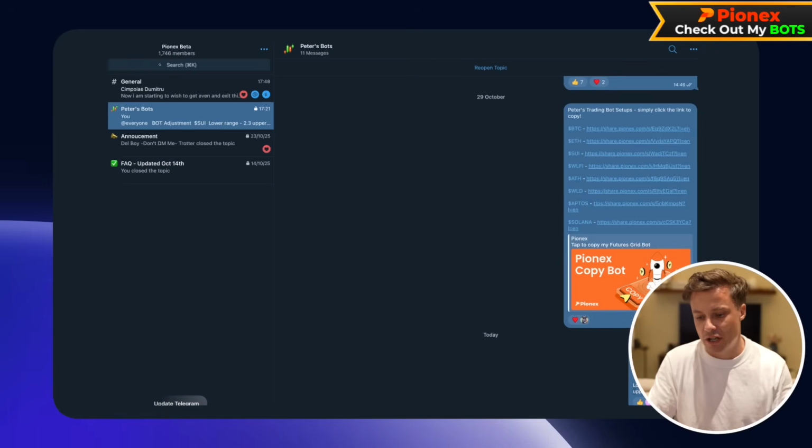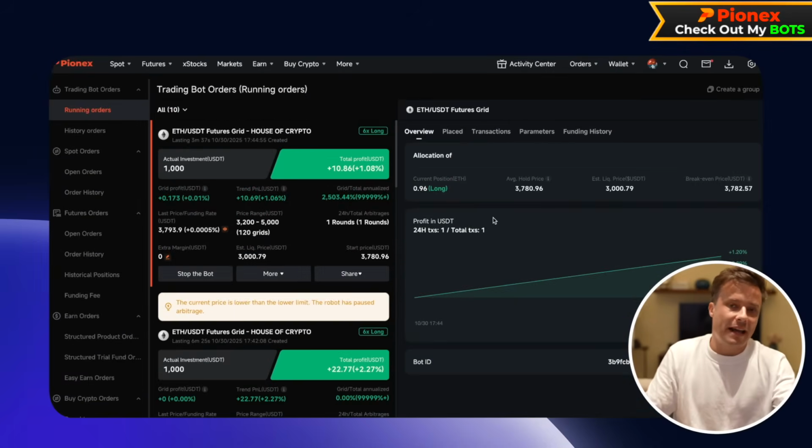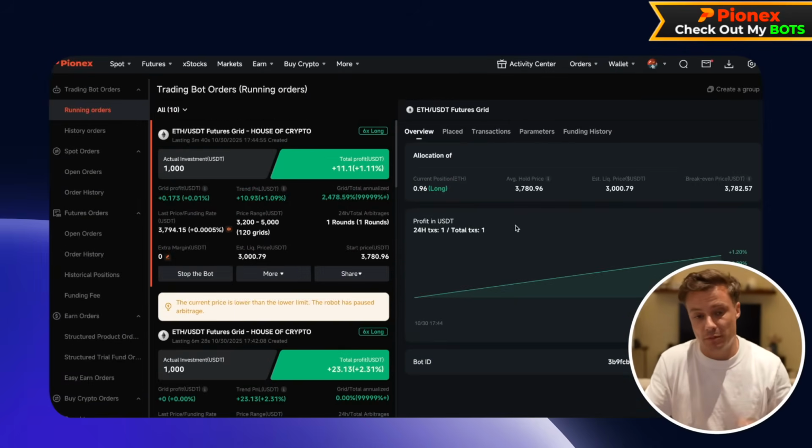I've just reduced the range, the lower range slightly lower, so that we can continue to trade Sui, even though the price action has not been particularly strong. And that means that we're going to be able to lock in more gains once we start getting going again. Now, that's effectively how to copy my bots and make adjustments should you need.